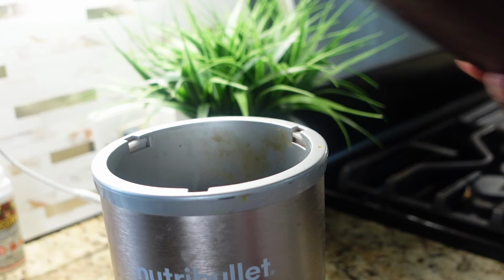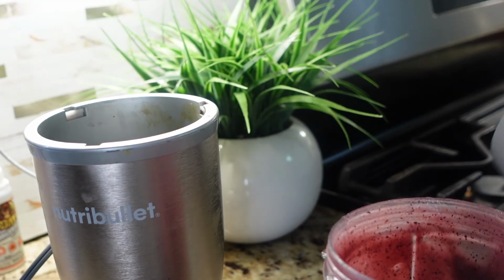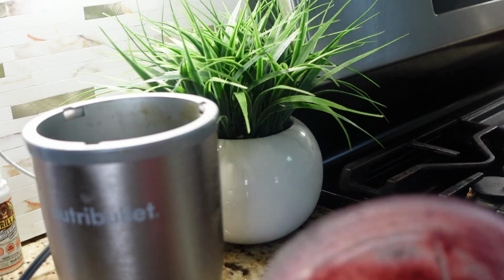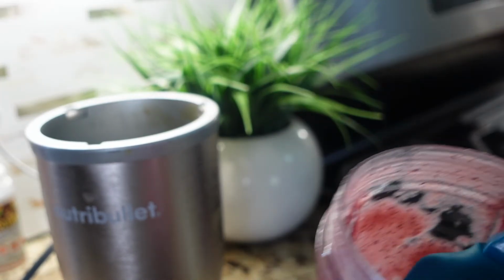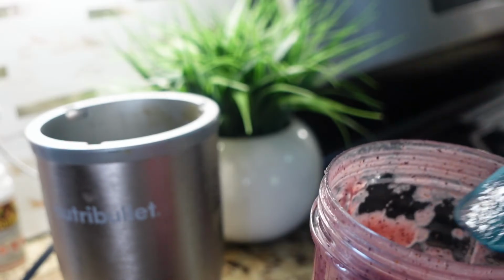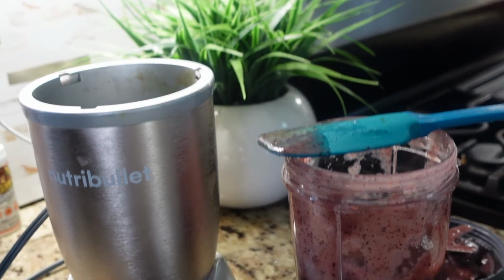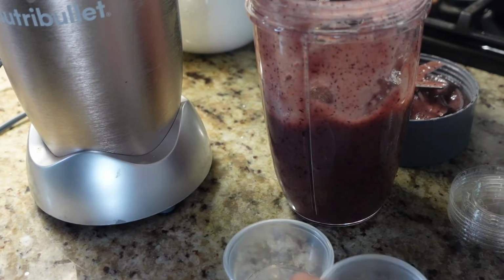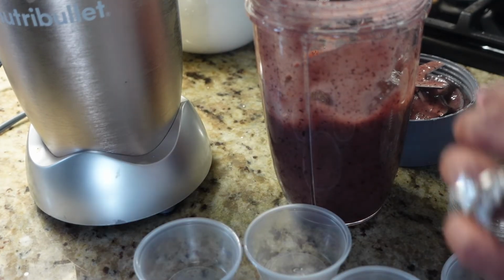Alright, so let's see how it turned out. Ooh, look at that. I'm not sure if you can see it. That's a good consistency though. Let me get a spoon. More or less applesauce-y. I like that. It's a nice consistency. So now I'm gonna make a turmeric one. I normally fill these little cups up about a week's worth. That way I just put it in Doc's lunch bag so he could take his in the morning without having to go in the jar.